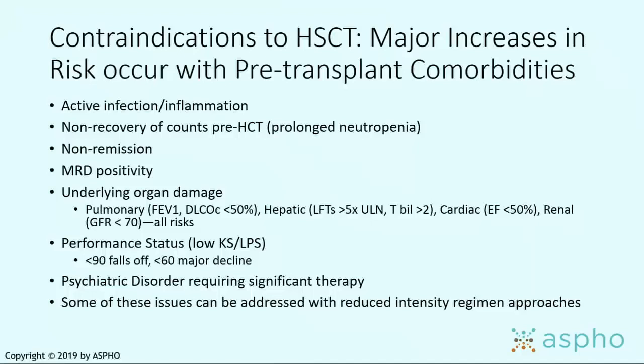Underlying organ damage, I've listed here what we usually have. These are cutoffs for myeloablative transplantation. We want to have patients who have good organ function. There are transplants, of course, that are designed, reduced intensity and non-myeloablative transplants that can focus on this. Poor performance status always has been a contraindication to transplant, or something that markedly increases risks. Psychiatric disorders for sure. That includes being a crazy teenager.